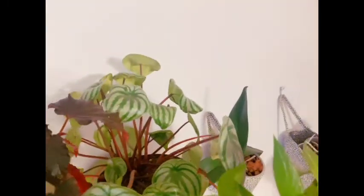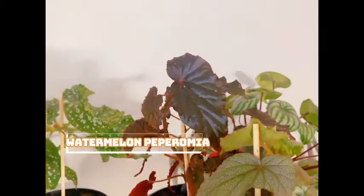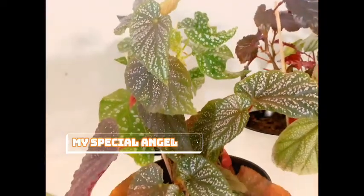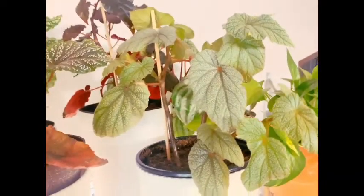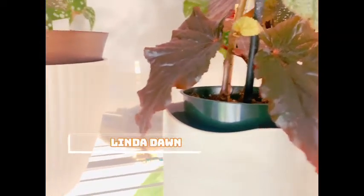But back here we have our watermelon peperomia, doing rather well. We have our Lindodon begonia. We have an angel wing begonia here, and then we have our pink mink here. And then this one is a NOID. I recently did a video where I split them all and doubled my begonia collection. This here is one of the NOIDs and the Lindodon in the same pot, and they're doing really well together. There is some new growth right there, and the leaves look really well.